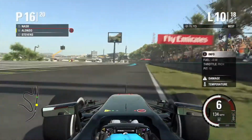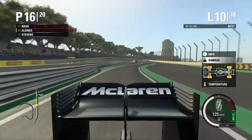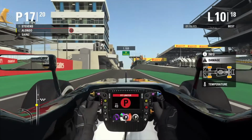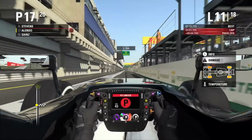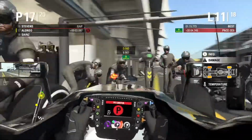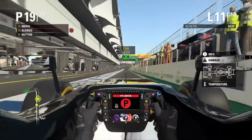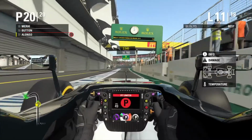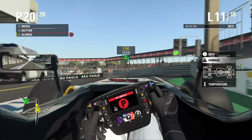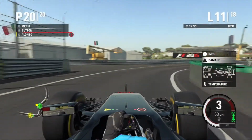Oh, what the heck was that? That was weird. I clipped the inside of that curb and it sent me straight into the outside wall. Thankfully, I didn't get any damage. Alright, good pit stop. 2.5 second pit stop. So there's that pit stop done. And now we have to look at these tires, since that was our last pit stop. There is a car in the garage. I hope that isn't ours.